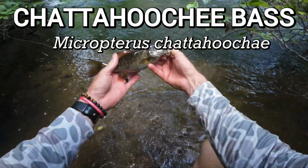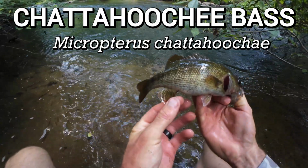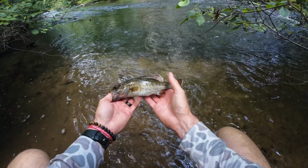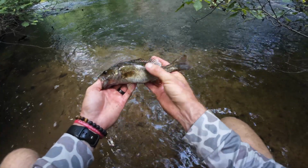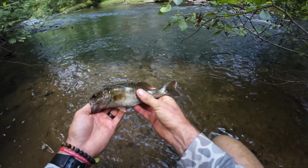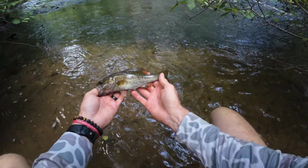So I'm not really sure if this one's a full-blooded one or not. The sun's not really out to tell, but you got those orange colorations over there in the anal fin. Got the iso-ventrolateral lines right here. This one's pretty dark. They change colors based off their environment. There's a really big deer right up this hill just over here staring at me.